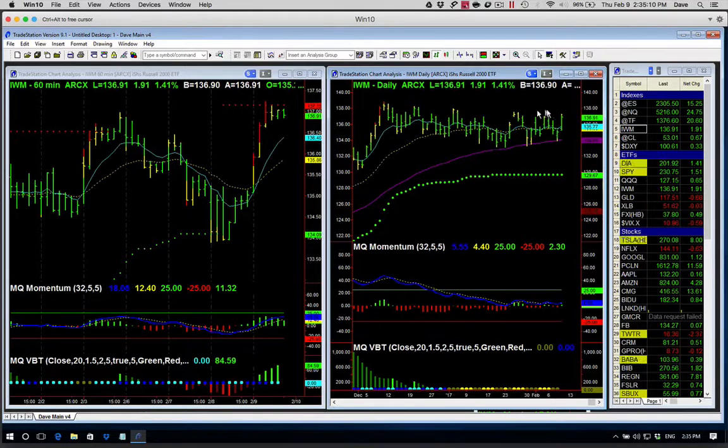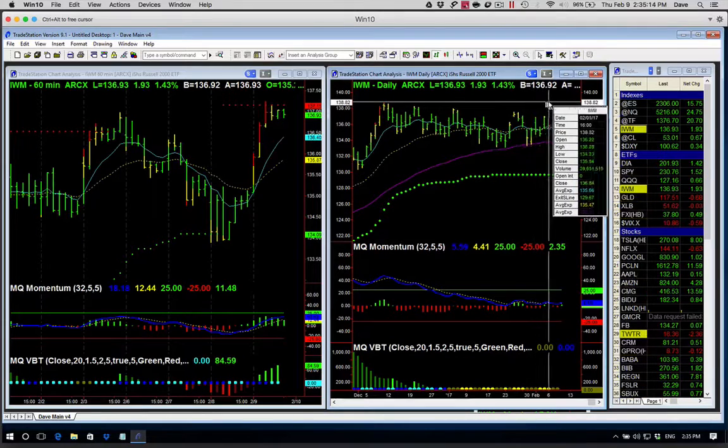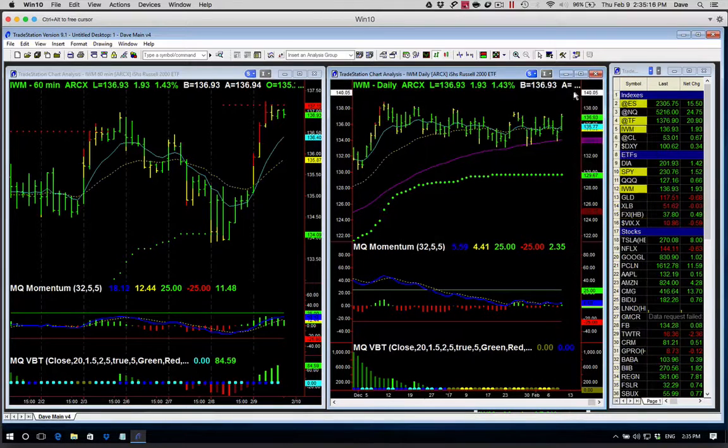138.82 from where we are right now. And more importantly, that if momentum picks up, we're going to 140 at minimum. So again, potential move higher in IWM over the next couple of days.